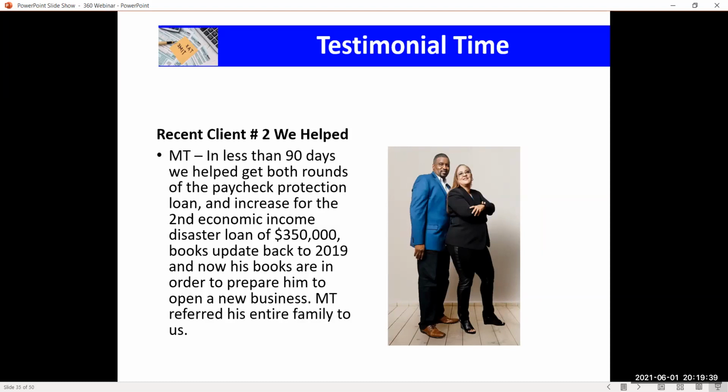In less than 90 days, we helped MT get both rounds of Paycheck Protection loans, and an increase for the second Economic Injury Disaster Loan of $350,000. Now, MT's books are updated back to 2019, and his books are in order to prepare him to open 4 new franchises and a whole lot more to come.